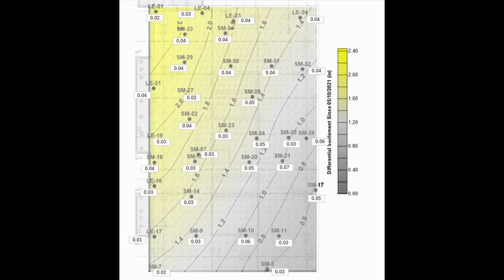So the settlement's increasing, and you could see that the settlement ranges from about 0.02 inches to 0.07 inches, and that's additional movement from December to June of this year. And the higher settlement readings occur near the interior of the foundation. And that's consistent with what was reported a few months ago, that the center of the foundation mat for the Millennium Tower continues to settle.